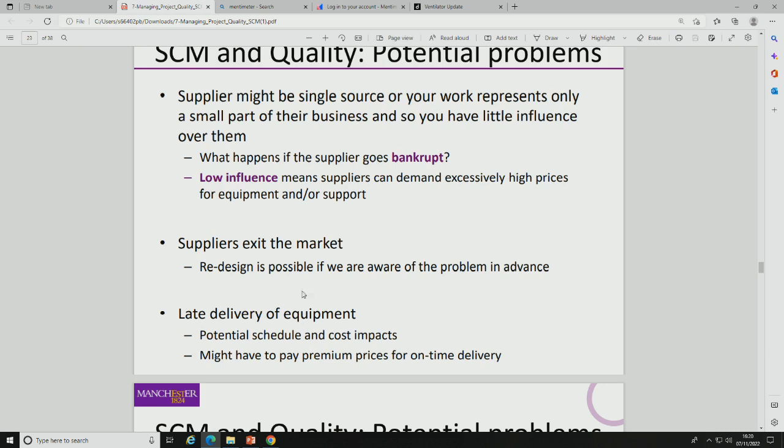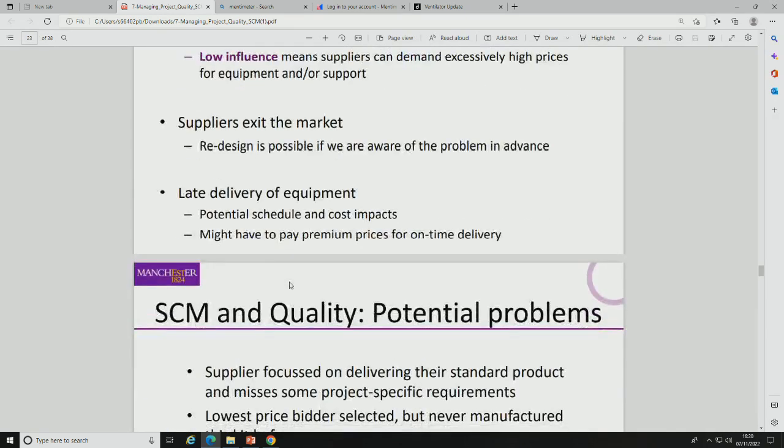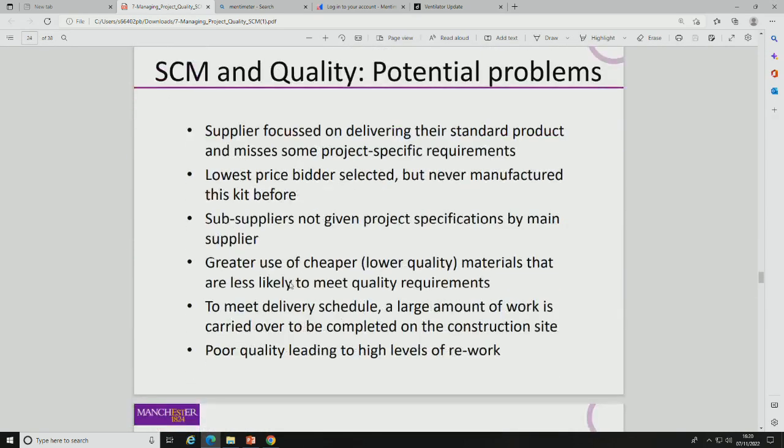So sometimes suppliers can cease to exist, like Carillion, for example. And these things can happen as well. The supplier tries to save money by getting you to buy into their standard product. If you select the lowest price bidder, you end up paying anyway, because you have to pay for their mistakes.